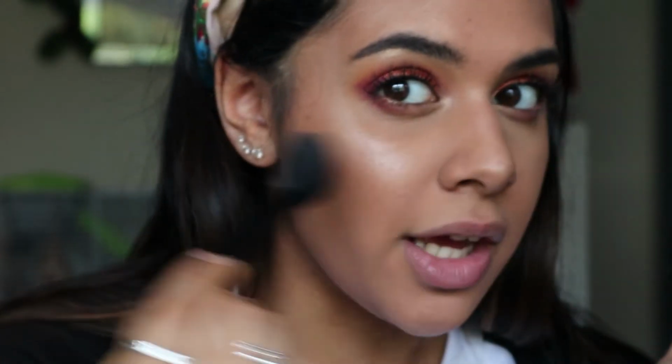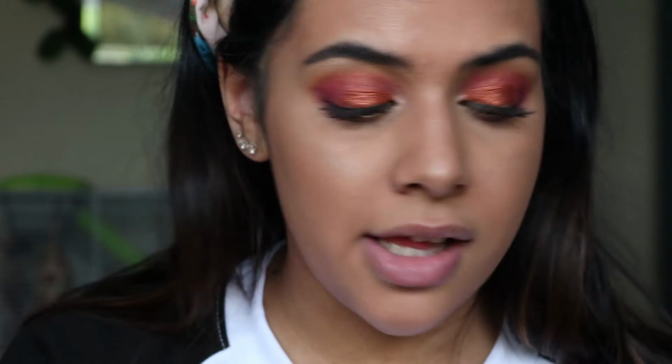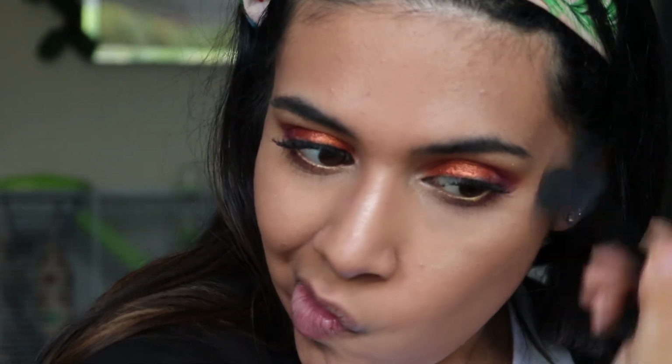This is so nice. It reminds me of the Physicians Formula one. Really like this bronzer, I really do. I think it's applied really nicely. The shade is perfect. It's not too pigmented and it blends really nicely into the skin.